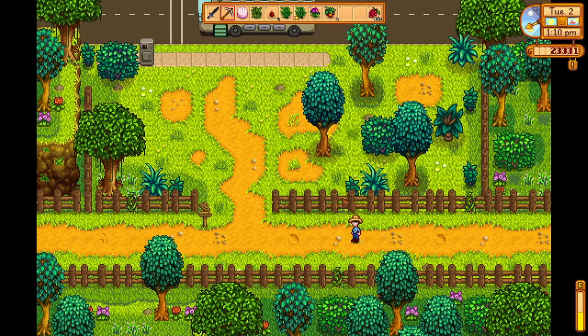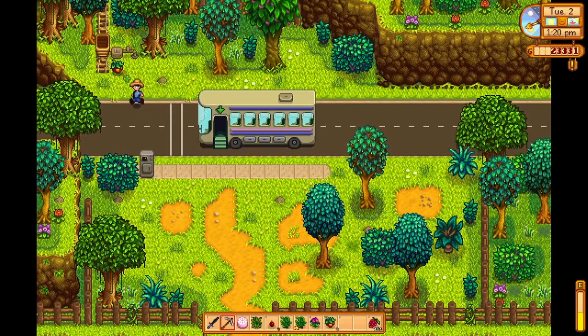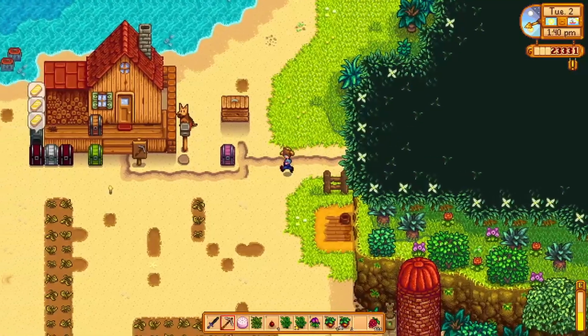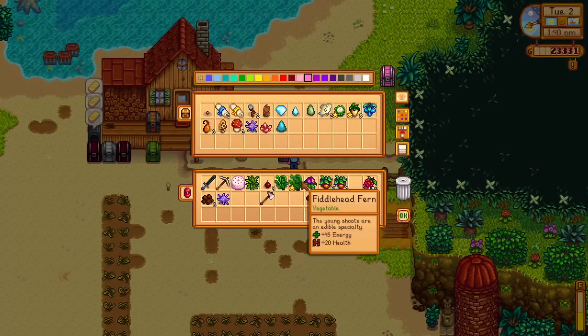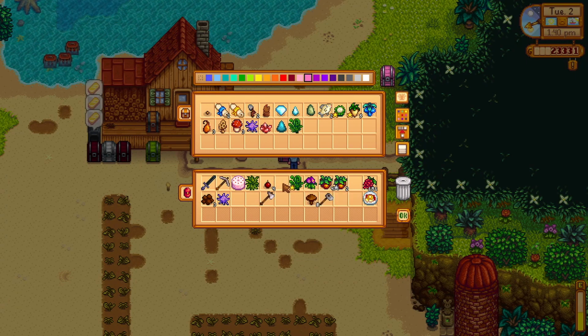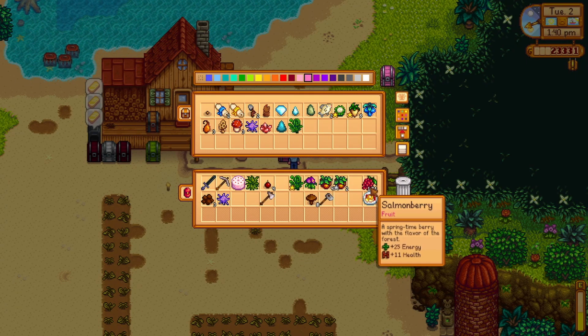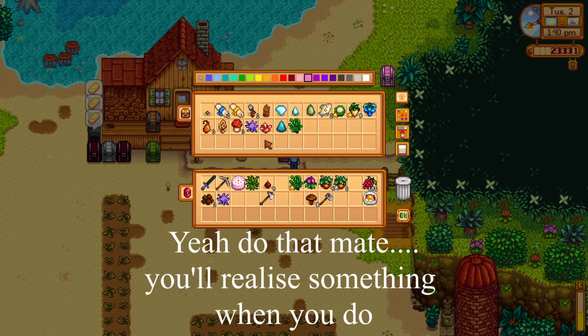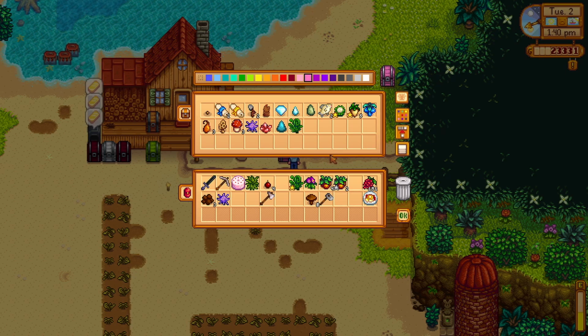I have no idea. Here's another sweet berry. If only one of these could be a grape or something. There is a chance, I think, for them to be up at the mountains as well, so it's actually a good idea we're going through this way. We'll put this one here because it's for the community center. Maybe I should actually do a community center run. You know what? I might just do that, ladies and gentlemen.